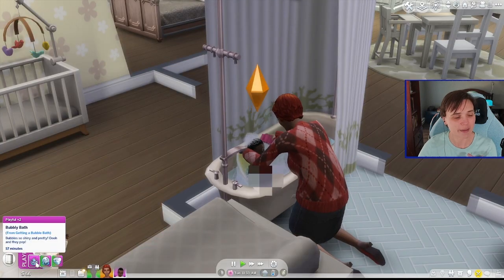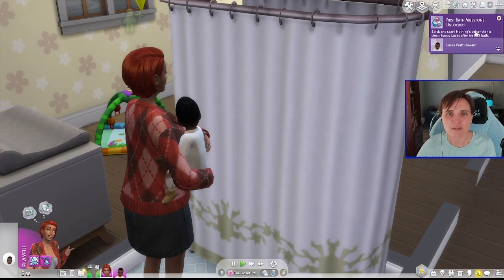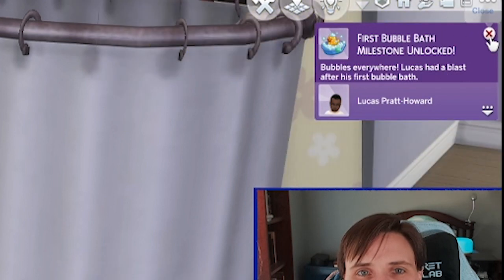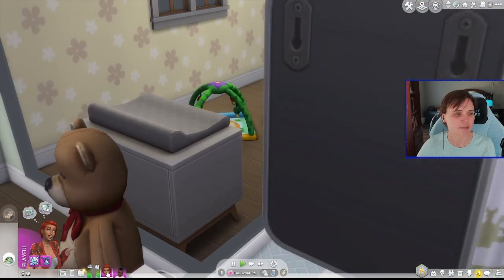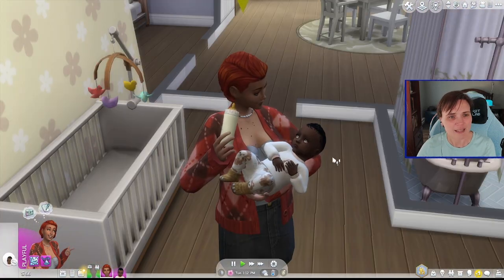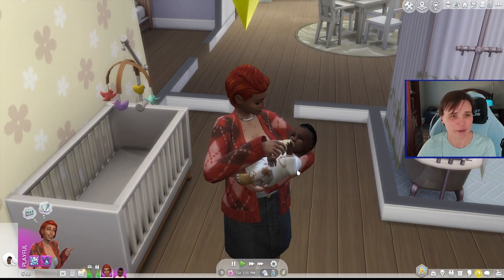Oh, and now he's feeling playful from a bubbly bath. Oh, and we've had a new milestone unlocked. First bath. Spick and span, nothing's better than a clean, happy Lucas after his first bath. And then also for the first bubble bath. He's kind of hungry though, so we need to feed him. That little interaction when his eyes look up at her like, hey, give me that back is so cute.